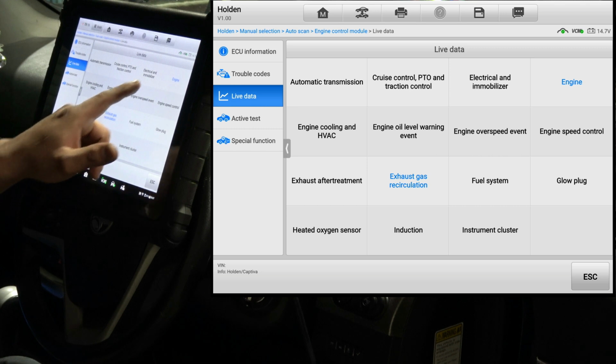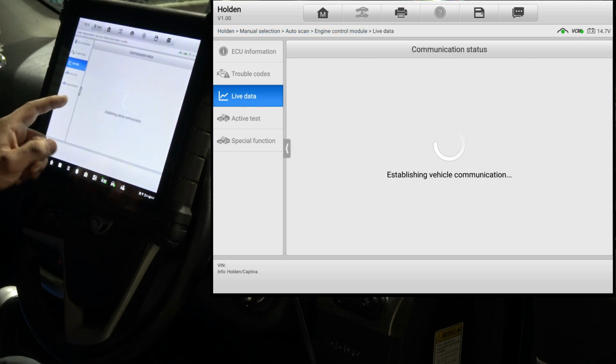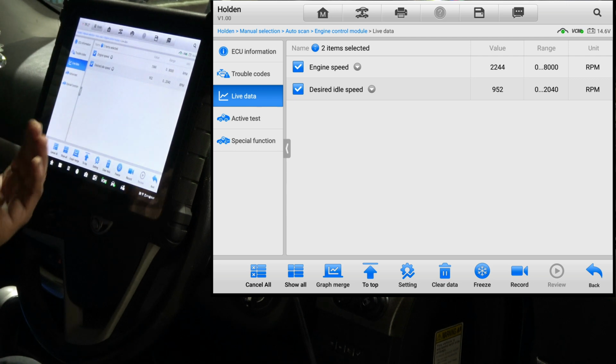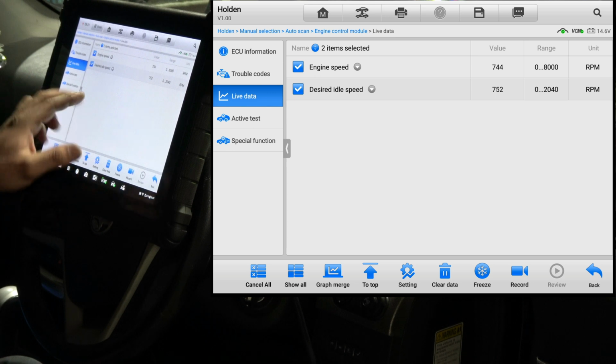Just want to go to engine again. Just want to see that idle. The idle is looking good. So I'm just revving the car. The idle is at 700 and it's coming down, no problem.